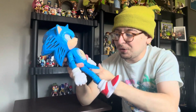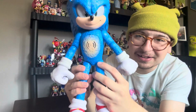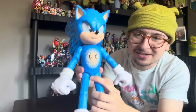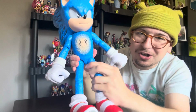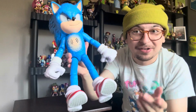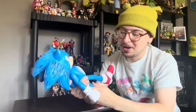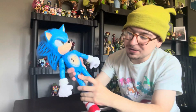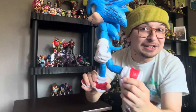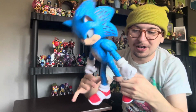Now, unfortunately, there are these joints in the legs here, but because of the electronics in the chest and the way the chest is sculpted, the ratchet gets stuck. So he can't sit down. That's unfortunate. But still, he can do his running poses, right? So that's really what you want to use Sonic's legs for, these running poses.